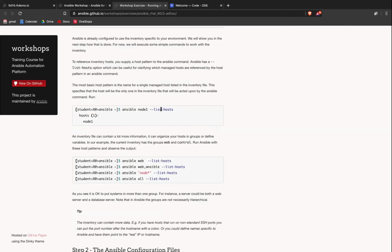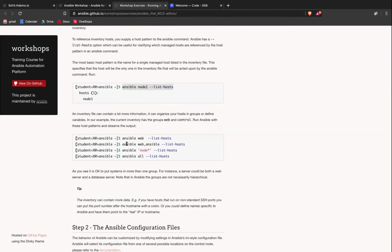It's going to have you run commands to list hosts. So ansible node1 --list-hosts will give you an output of what node1 is listed in. Or if you want to list all your web servers, maybe all your web and Ansible servers. This is just exploring your inventory for what hosts may live in there.